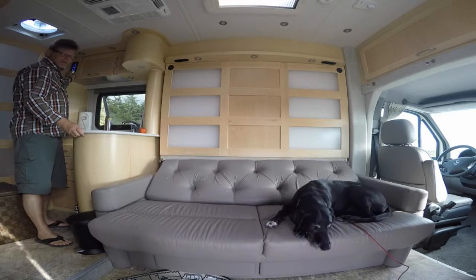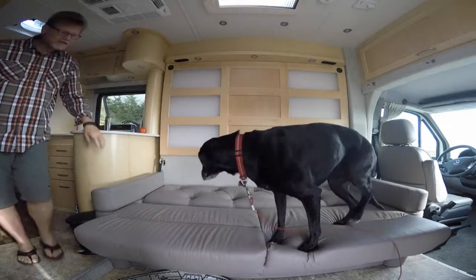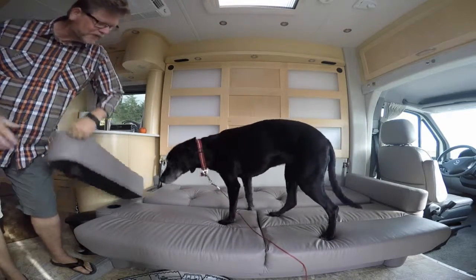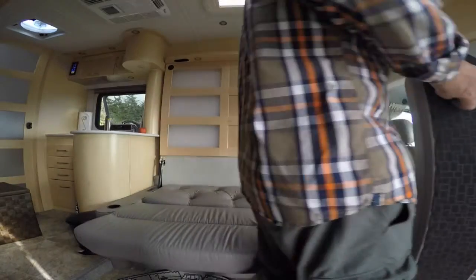Well, that's not what normally happens. Normally, Rudy will get off the couch, as she is maybe going to do now. Nope, not going to do it. Could you get off? Thank you. And go out. Thank you.